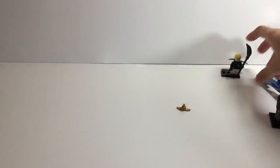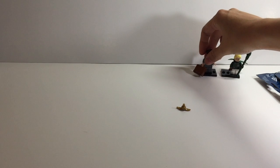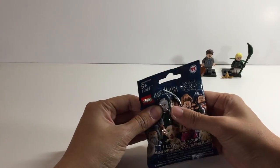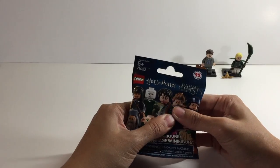So there's Draco. I'm going to put him over here. I'm going to actually put Kowalski here too. And here's Draco's little snitch. Cool. All right, bag number three. This one. Who do we have left? We have Mad-Eye and Luna. That's who I said that I thought I had, right?